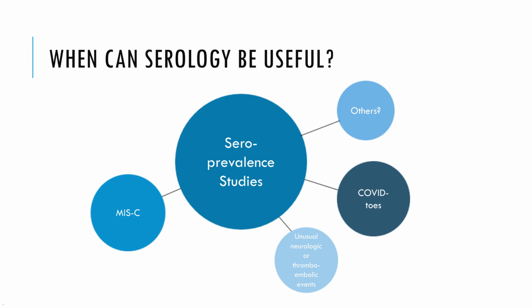But I think the main thing for serology is really these seroprevalence studies, to look at population-based sampling rather than individual clinical cases.